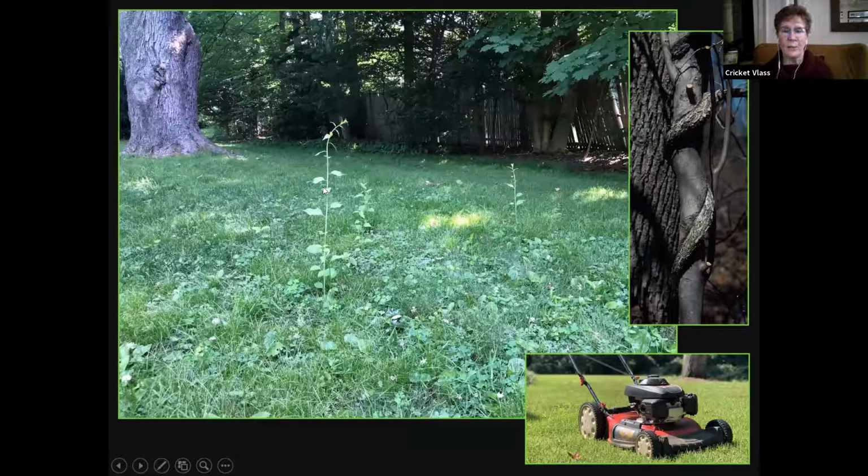But this is at Phillipsbrook Park. The grass was cut 2 weeks before this picture was taken. So the grass is 3 or 4 inches tall. See this right here? Right here, boom, right here, bittersweet. That's how much it grew in 2 weeks. So when we are managing bittersweet in the grass, obviously mowing is our best option.